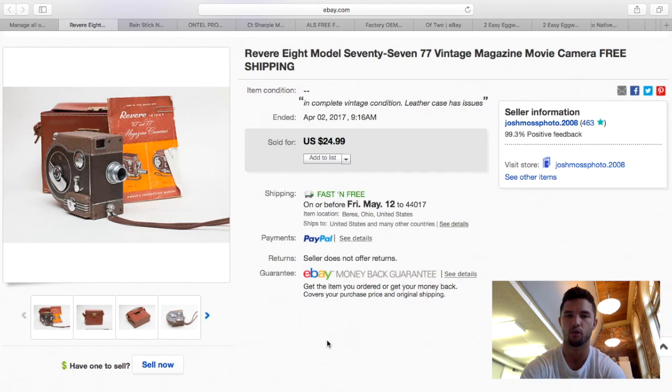I sold this for $24.99. I'm sure I got this in a box lot at an auction for just a few bucks. Shipping, I believe I did flat rate, so $6.83 I believe it is. So about probably $10 to $12 profit after everything was said and done.